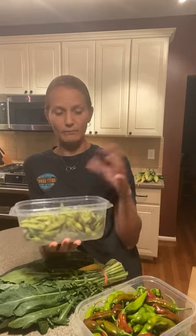Or you can actually pop out the beans and use them in like a salsa. You can use them as a side for a dish. Lots of options there. These get stored in the fridge in a plastic bag or a container. I'm just gonna leave them in the container I have them. Same with the shishitos. I don't think I mentioned that. So those are stored in the fridge in the plastic bag or a plastic container.